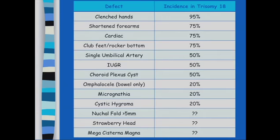So what do we see in trisomy 18? We often see clenched hands, and some series are as high as 95%, so it's very important to get open hands if you have a choroid plexus cyst to screen for this. We sometimes see shortened forearms. Cardiac anomalies are present in all the chromosomal abnormalities, so you should always look at the heart.